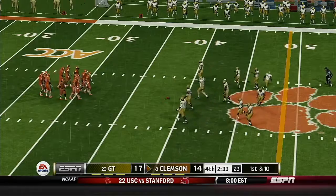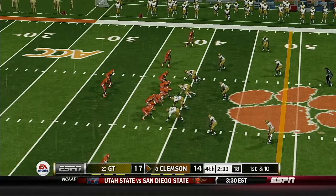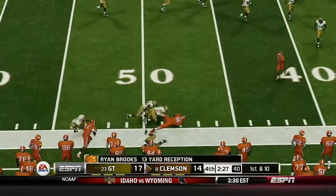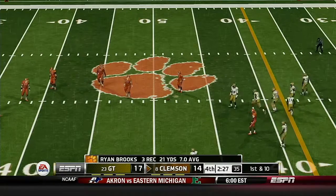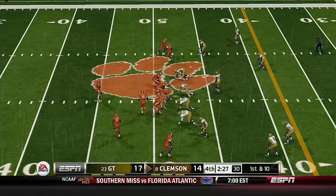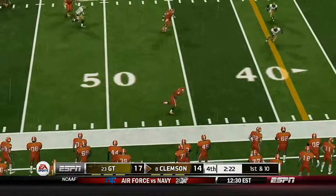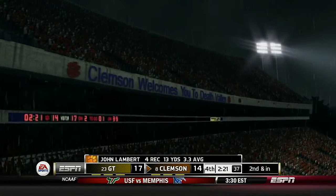You know this is a real crucial time in the game. It could still go either way. Throws complete. He's got space to work. Tackle made at about the 49. Just over 2 minutes in the game. To the halfback, and they push him out at about the 39-yard line.